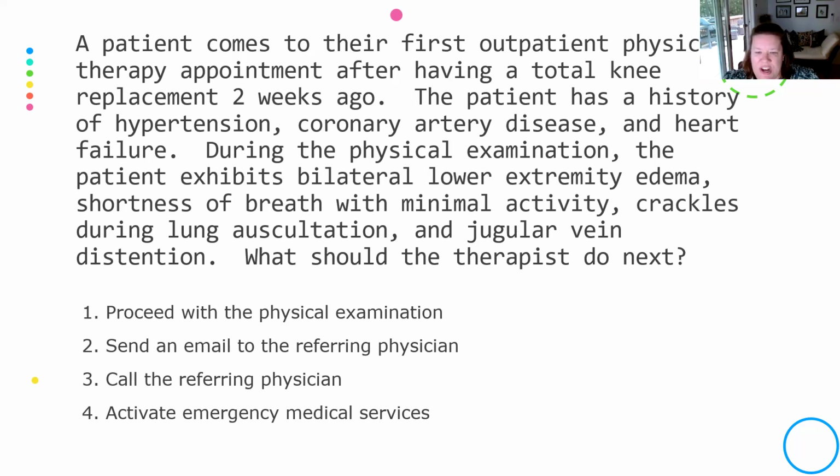If they drove themselves and didn't have a person to drive them, I think EMS might be indicated. It would be like a non-emergent sort of transport, but I think that might be a better choice because we certainly wouldn't want this person in this state driving themselves to the hospital, because then they're going to put themselves and other people at risk. So it depends a little bit on the situation, which makes it a little complicated. But if you're not sure and you want to err on the side of caution, I would say 4 is not an inappropriate answer.